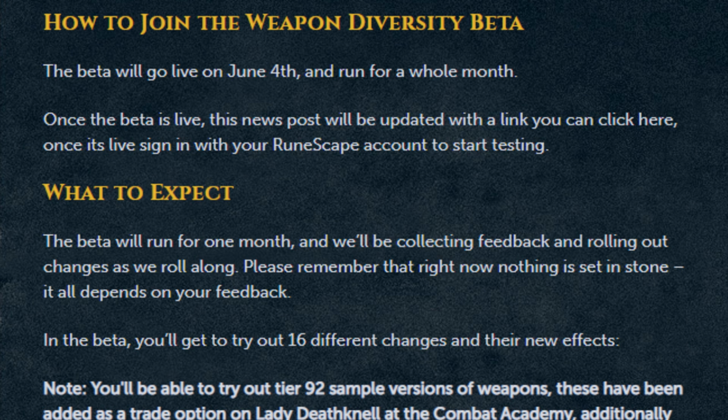But if you're curious about how to join the beta, again, it'll start on the 4th and it'll run for an entire month. Once it's live, the news post that we're going over right now will be updated with a link that you can click, and then you'll be able to access the beta there. I will have a link to this news post, so if you're watching this tomorrow maybe, then obviously the link will be able to take you to the beta itself, so head over there.